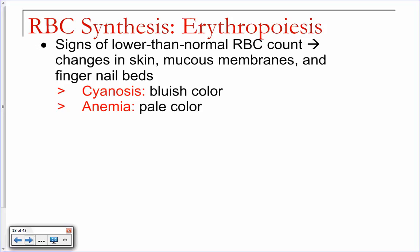However, severe anemia could be down to like 15%. Okay, that's bad. That's really bad. And at that point, the doctors will probably give you a blood transfusion to try and bring that red blood cell count up, because something's clearly wrong. And that's really bad if you have that low of a red blood cell count.